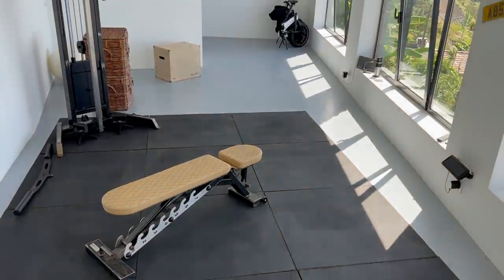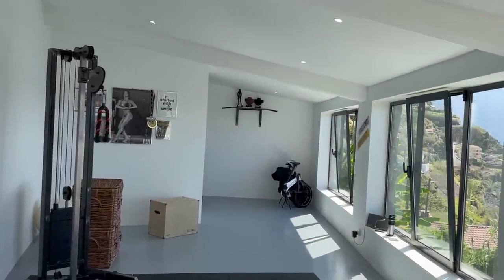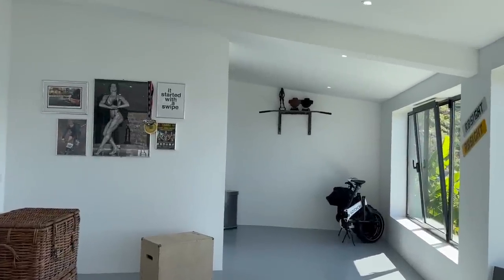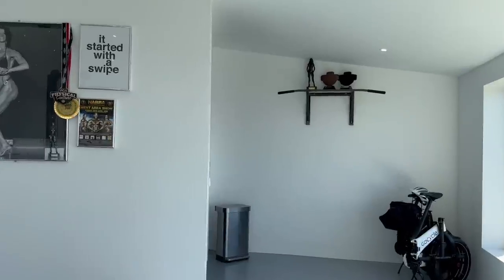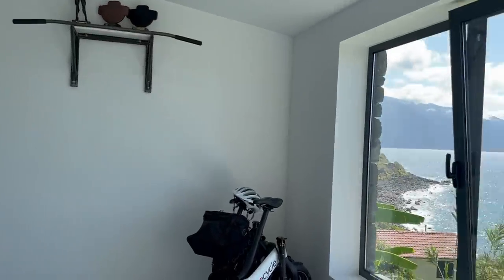It is an indulgence having a home gym. Yes, our playroom. We're very lucky. We did have a home gym in England, but it was half the size. Not even. It didn't have that view either.